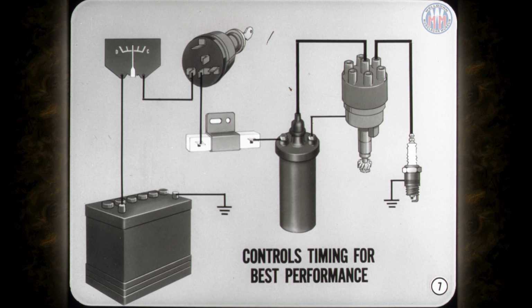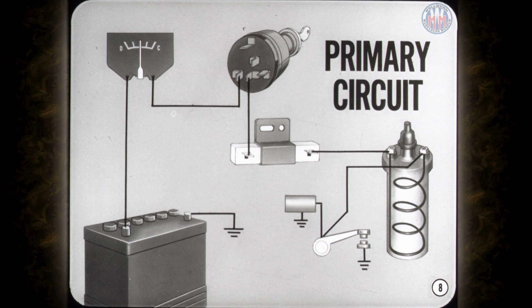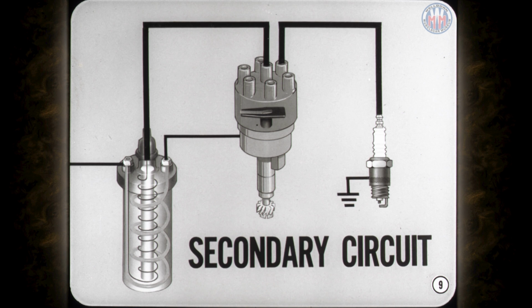The ignition system is divided into two distinctly separate circuits. The low voltage or primary circuit starts at the battery and includes the ammeter, ignition switch, ballast resistor, primary winding of the ignition coil, the condenser, the distributor contact points, and the necessary connecting wires. The secondary, or high voltage circuit, begins at the secondary winding of the ignition coil and includes secondary ignition cables, the distributor cap, the rotor, and the spark plugs.